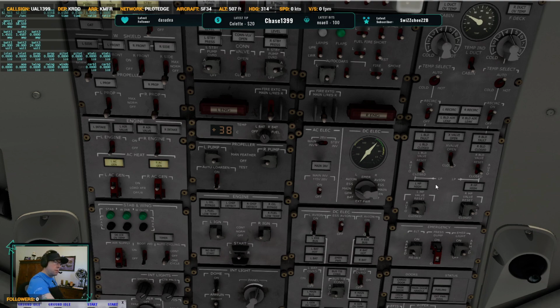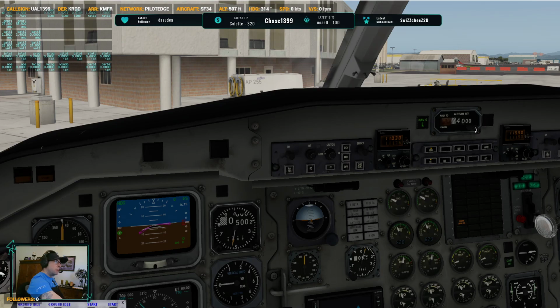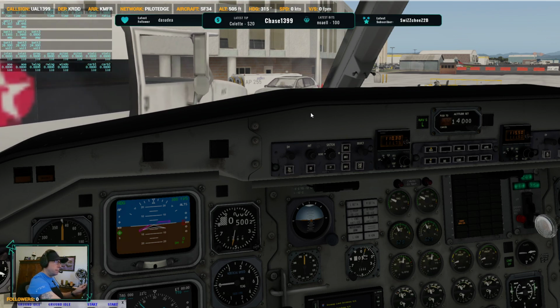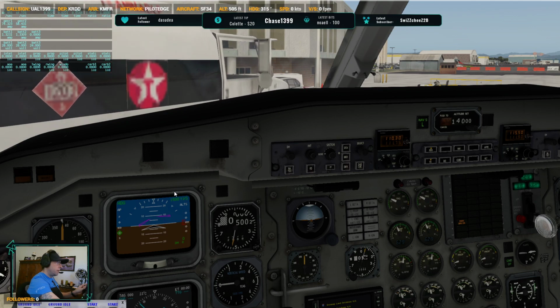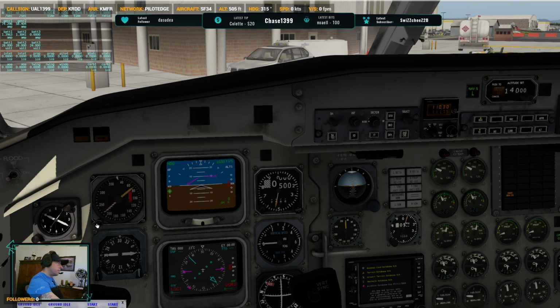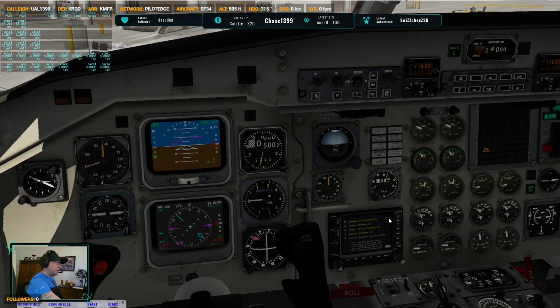All right, so let's turn on the avionics again. Now we are ready to set autopilot. So we're cleared to 14,000, going all the way up. And we're going to vertical speed initially to 1600 right here. Vertical speed, and then once I reach 180 knots, at that point I will switch to IAS mode, and we'll climb on IAS mode.